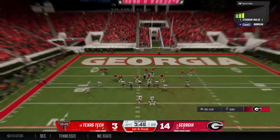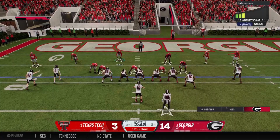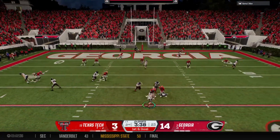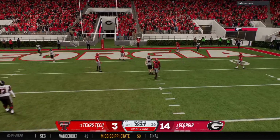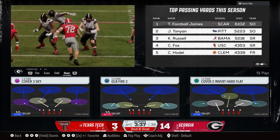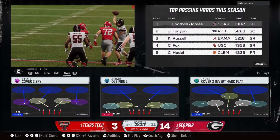First and goal, and a great opportunity to slice into this lead. Dropping back, it's McDaniel. Here goes the heat. Can't make the connection and pressure there. With the missed timing. The offense just has not been able to find a way to get their rhythm going here in the first half.